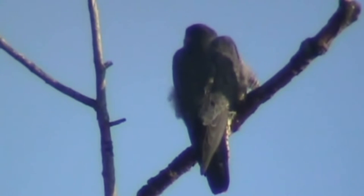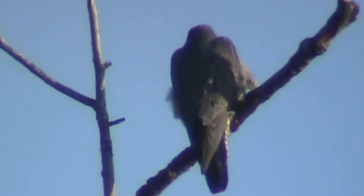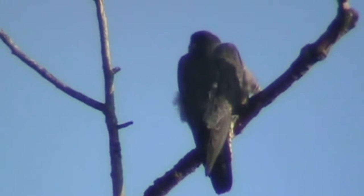Now, this is again one of our favorite peregrine falcons. There's two of them that hang out here and they hunt together on the ducks. So one day, if we're lucky, we'll be able to make a movie of her catching a duck.